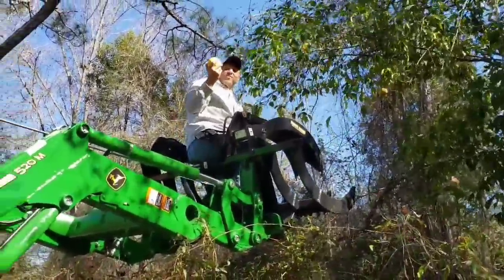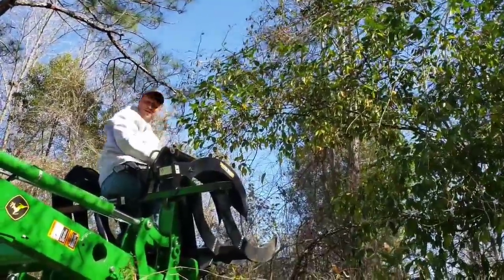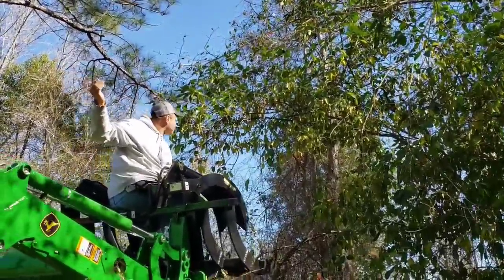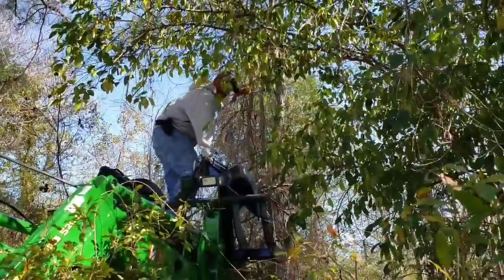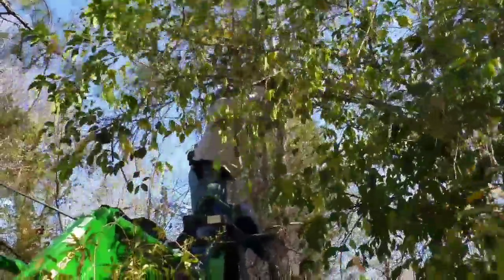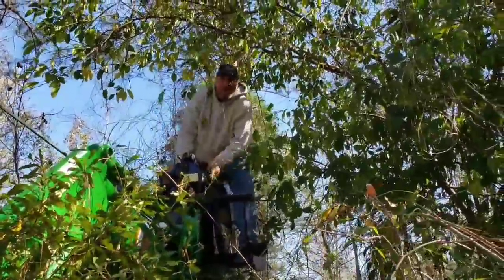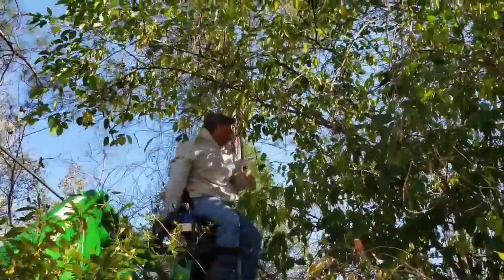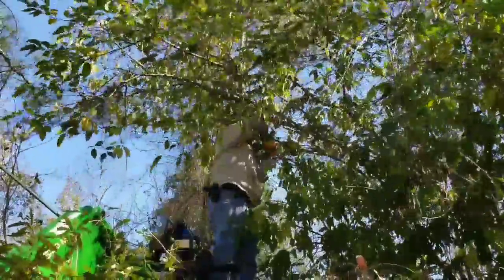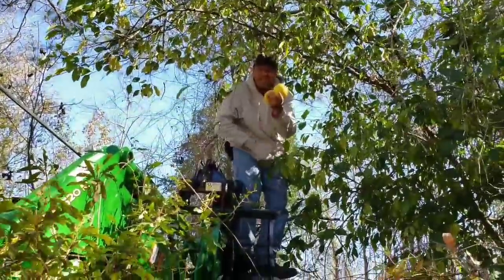That's one grapefruit. Fresh grapefruit. I'm gonna try to catch it. Got it. One grapefruit. I think there's four up there, so he's got three more to pick. One more to go. Three down, one more to go. This is gonna be some good eating right here. Fresh grown grapefruit. That's some seriously fresh grapefruit. Look at that.